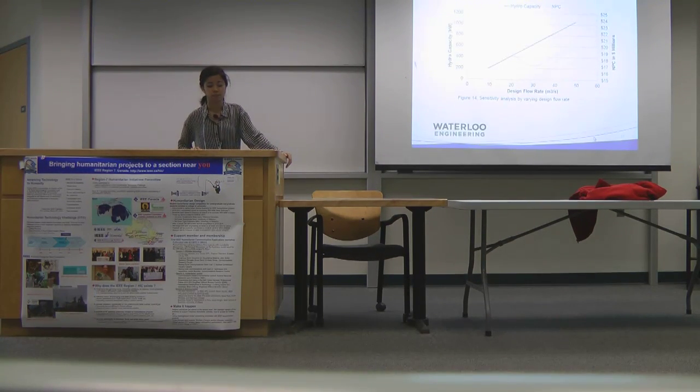Now, since the design flow rate is really a function of the river flow that's available for Fort Hope, we performed a sensitivity analysis on the design flow rate. And as expected, the hydro capacity increases with increasing design flow rate. However, if we take a look at our net present cost, we see that it reaches the minimum at our design flow rate, which is at 30 meters cubed per second.